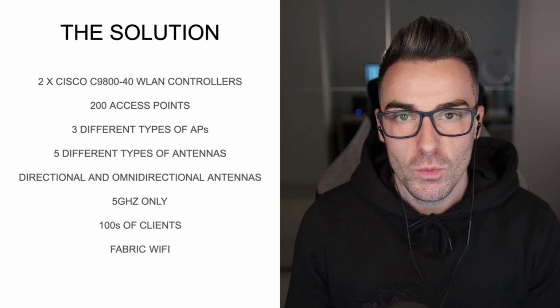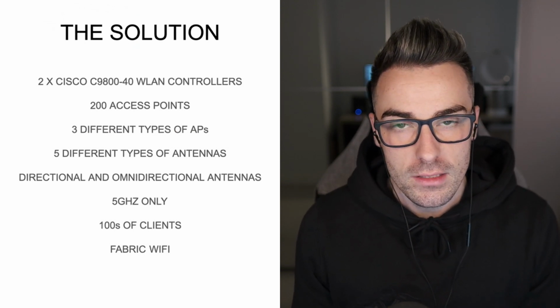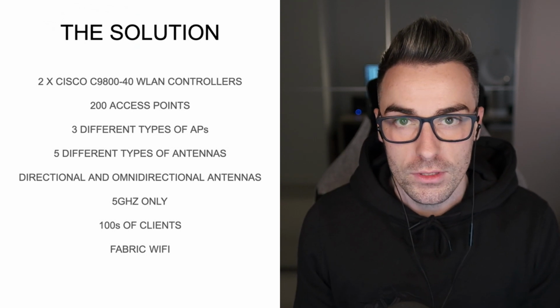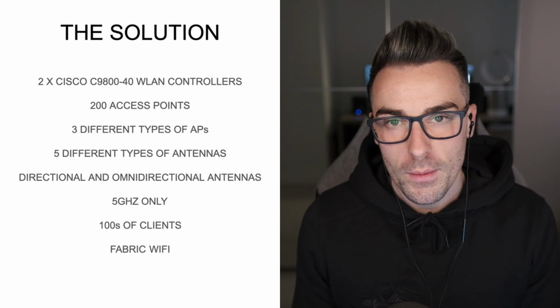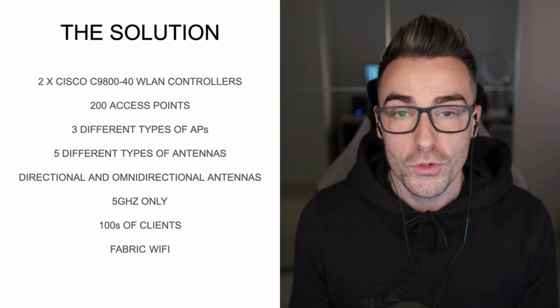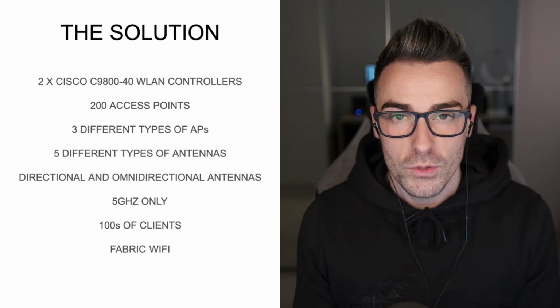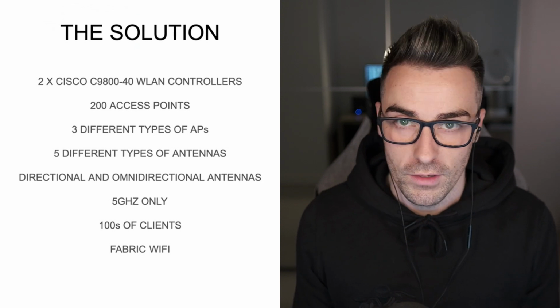The solution for this warehouse was a full Cisco deployment: Cisco DNA Center, Cisco wireless LAN controllers, Cisco access points, and Cisco antennas. We have multiple types of access points and antennas deployed throughout the warehouse, which we will take you through during this presentation. But we also want to call out that the clients that are going to be used in this warehouse are 5 gigahertz only.